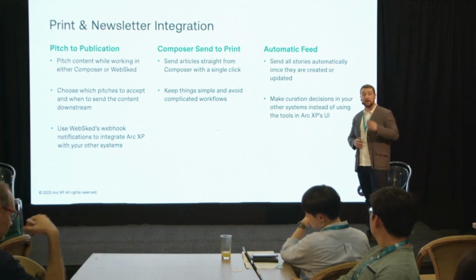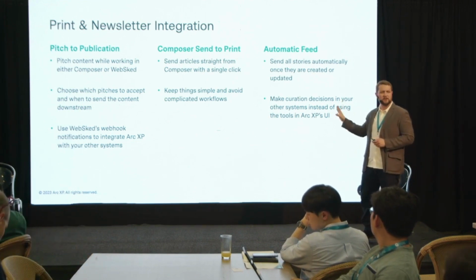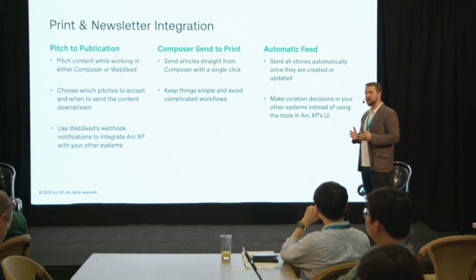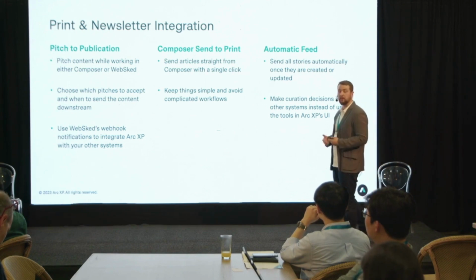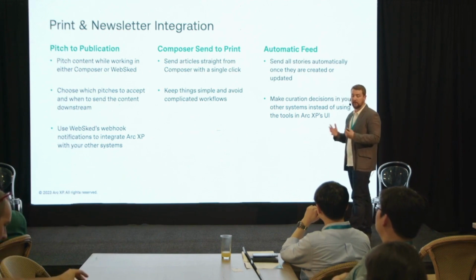So again, back to this topic of print and newsletter integration. Earlier we saw the demo. I'm not going to show you pitching again because we've already seen that. But let's talk a little bit about the pros and cons of different ways that you can integrate your print CMS or your newsletter system with the content we have in Arc.